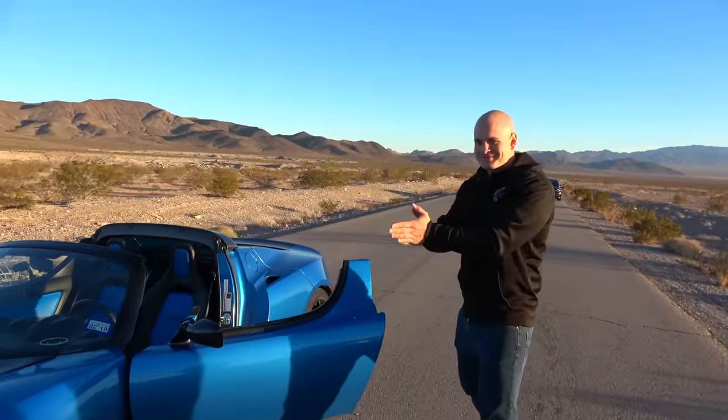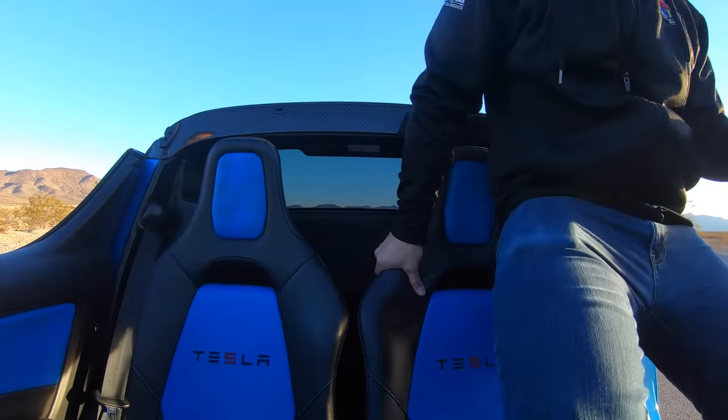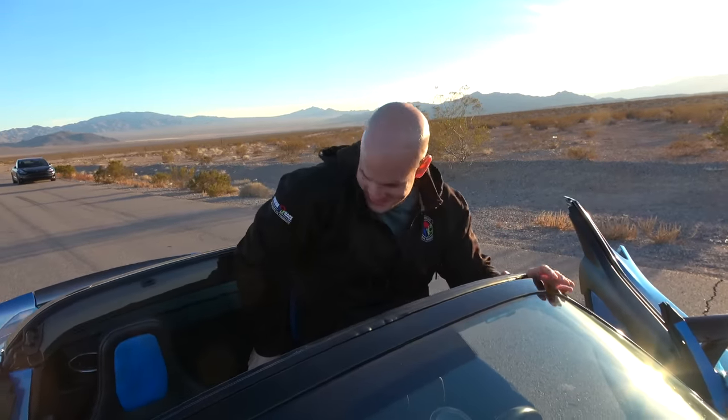All right, Mr. Jerry Rig Everything, first time in the Roadster. We've been talking about this for a lot, so I'm pretty excited to finally get a seat in it. About time. Oh, dude, this is weird. It's like freaking Tetris trying to get down inside of it.